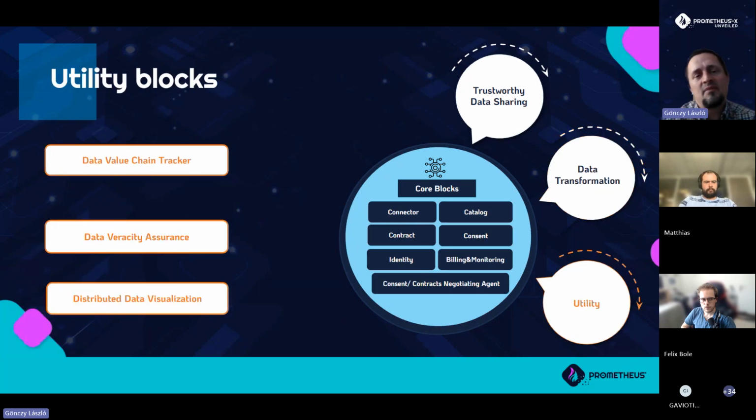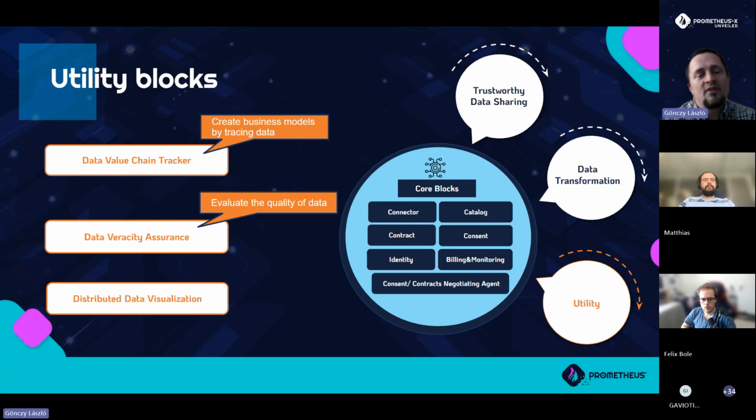And we have a number of components which are independent from the concrete domain, which are supporting the data space and support the business model and the operation of the data space. We have a component which is called the data value chain tracker, which helps to create business models and trace the data, how it's being used within a data space, and set up different business scenarios and collaborations based on the value and the usage of this data. We have another component, which is the data veracity assurance, which will evaluate the quality of the data, not only the user data or the data provided to the data space, but also the data which is provided by these building blocks internally within these service chains. We have a component which focuses on data visualization and does it in a way that it's, again, privacy preserving. So it's a distributed visualization component. And these components help to generally operate the data space.